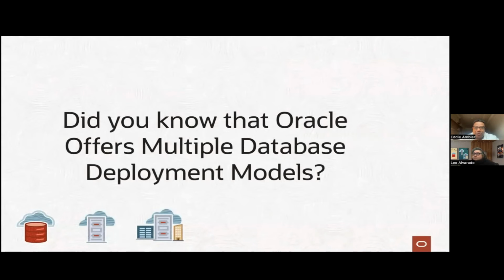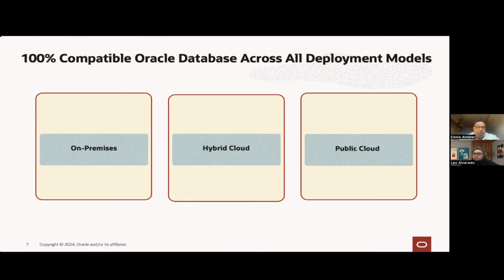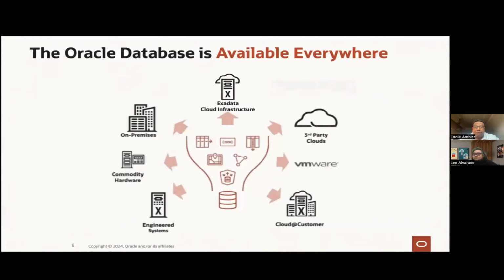First question, do you know that Oracle offers multiple database deployment models? The Oracle database is 100% compatible across all the deployment models. It doesn't matter if you're deploying the database on-premise, in a hybrid cloud scenario, where you might have part of the database on-premise and applications in the cloud or vice versa, or everything fully in the public cloud. It's the same Oracle database engine that runs everywhere, right?